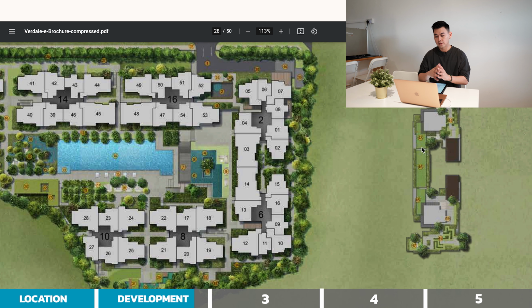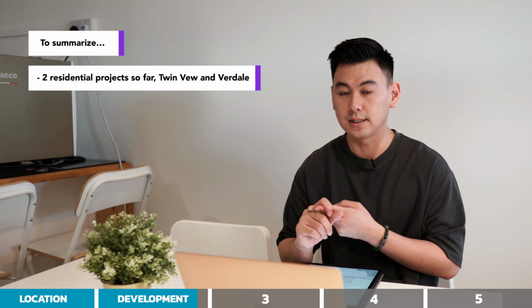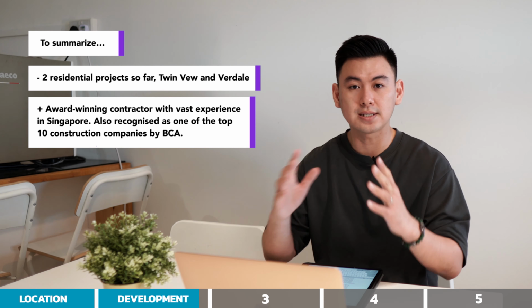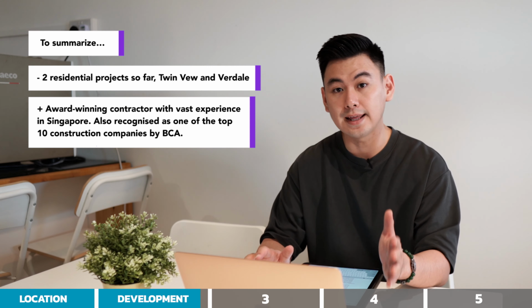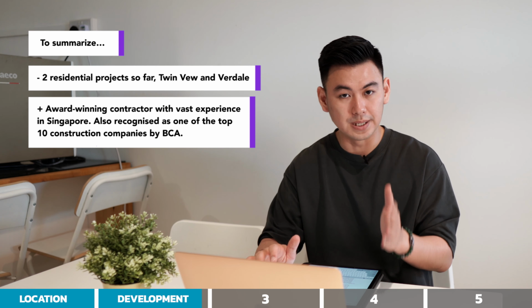All right, so when people are worried about whether the BBQ or grill will affect the neighbors if you're at the top of the building, that shouldn't be the case, right? So as a summary, although as a developer they only have 2 properties under them, which is Twinview and Verdale, as a main contractor they have such vast experience in Singapore and have built so many properties so far, and they are rated as top 10 contractors according to BCA.